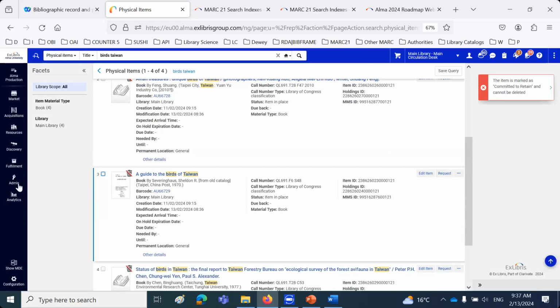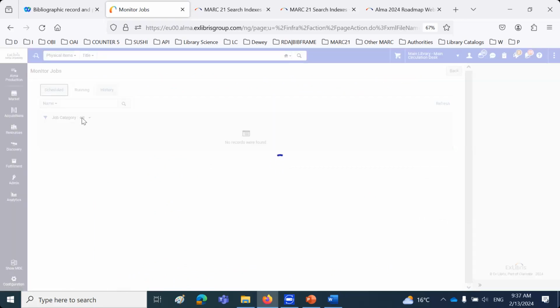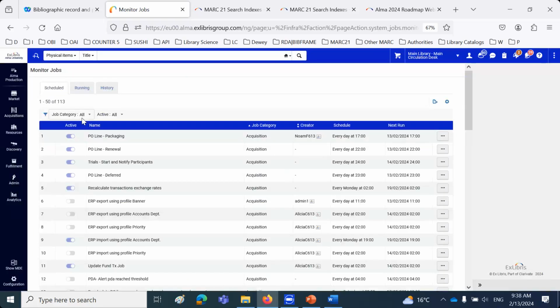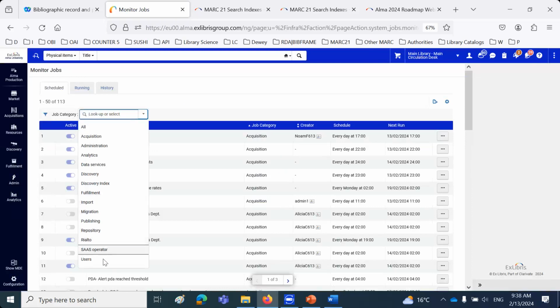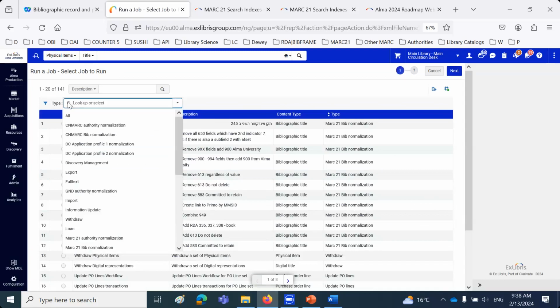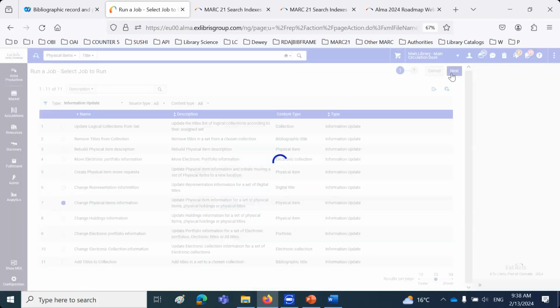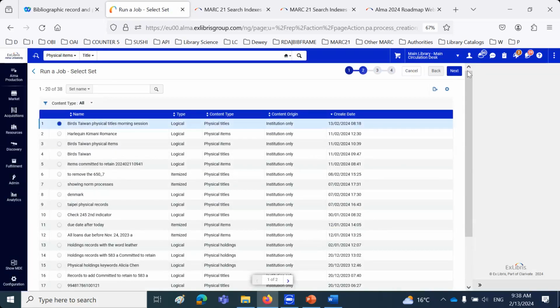We can come again to the job, admin monitor jobs. And again, let's go to information update and get that change physical items information. And this time we will make the committed to retain equal no. And we'll make the values be empty. So we'll say information update. Oh, I did the monitor jobs by accident. I meant the run a job, excuse me. Okay, so type is going to be information update. Change physical items information. Birds, Taiwan, etc., etc.